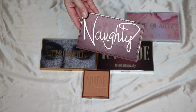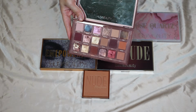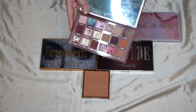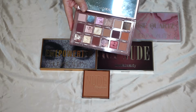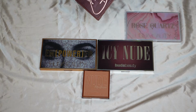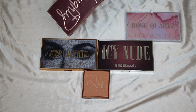The Naughty Nude palette, this one I used to really love, but I haven't reached for it in a while. I do like a lot of the shades in here, but I rarely ever feel like reaching for this one, so I kind of want to keep it because, like I said, I like some of the shades and I do really like Huda Beauty's mattes. So I think this one I'm going to put in the maybe pile. I thought it was going to be easier for me to decide with this one, but I'm going to take a little more time to see if I want to keep it.